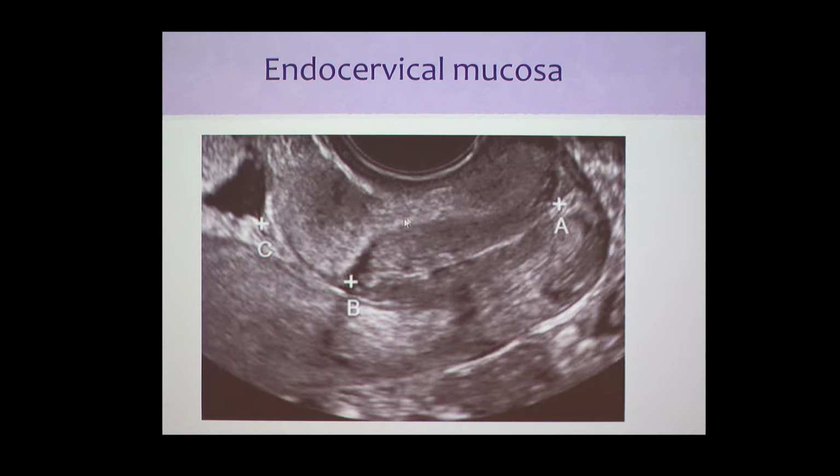So here you see your external os here. I actually chopped it off, but you can normally just see the edge of the bladder up there, and you see the mucosa. Now, in fact, what this is showing you is that the mucosa ends here, so that, in fact, is your internal os. And here is likely to be a contraction that shouldn't be measured.